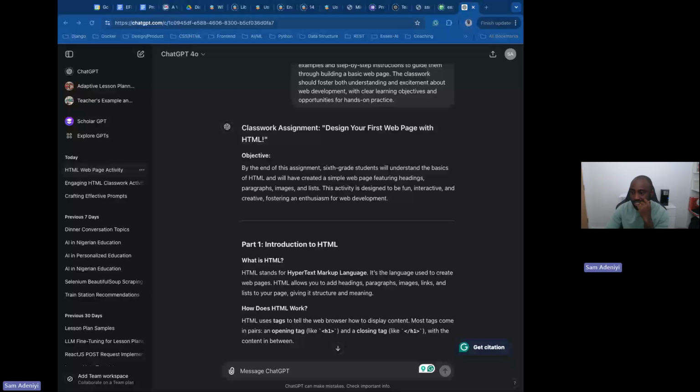Yeah, that's what we are talking about right now: how to scaffold a prompt for an unknown topic. So we want to get the objective. Olashukwu has given us the objective, but I want him to tell me what the students know previously. Can you just let me know what the students know previously?